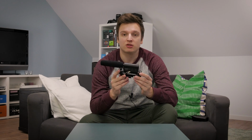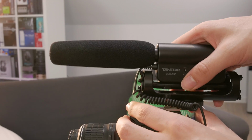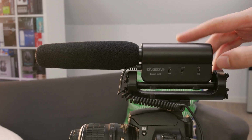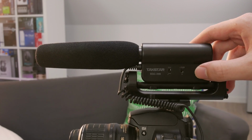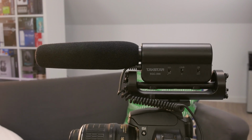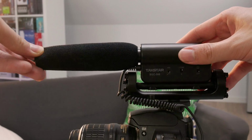I learned this the hard way after years of people complaining about my audio quality, but a microphone can be had for very little money. So this is the Techstar SGC 598. It's about 30 euros, including shipping. So that's also $30, including shipping. It's a bargain of a microphone. So if your camera has a microphone input, go ahead and buy a shotgun microphone like this.